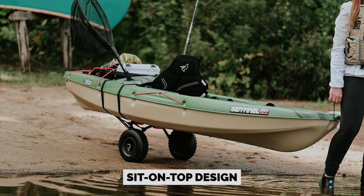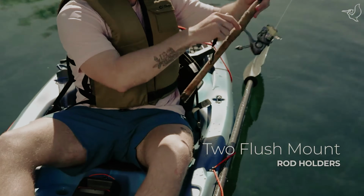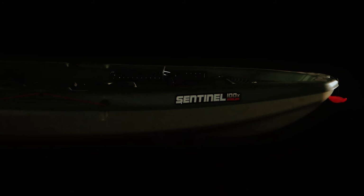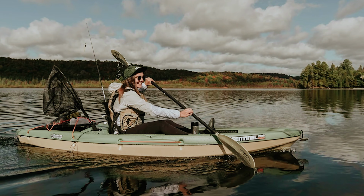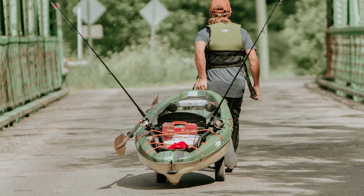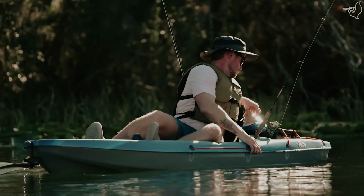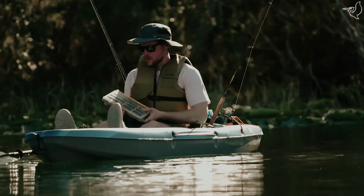The sit-on-top design allows for effortless entry and exit, so you won't struggle after a long day on the water. Constructed from durable Ramex material, the Pelican Sentinel supports up to 275 pounds, giving you plenty of space for gear and refreshments. Perfect for calm waters and slow-moving rivers, it glides smoothly, enhancing your overall fishing experience without a hefty price tag. Investing in the Pelican Sentinel means investing in countless enjoyable fishing adventures that will turn each outing into a memorable story worth sharing.